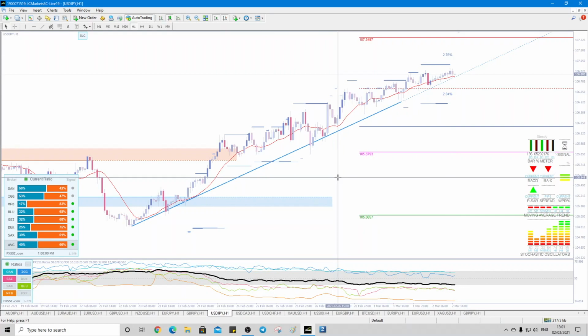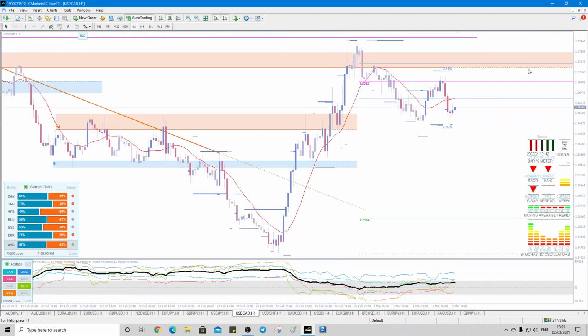Dollar CAD. One above 127.05, 126.34. Wait on the signal, sell on the sentiment.